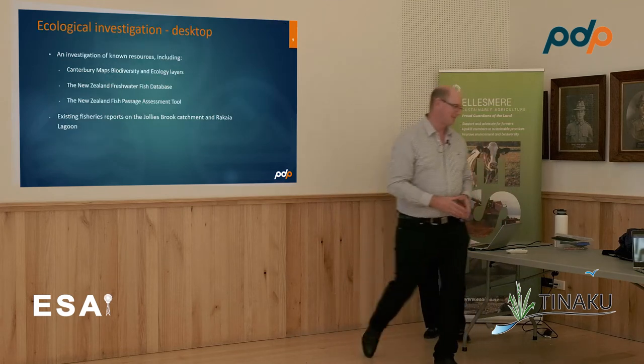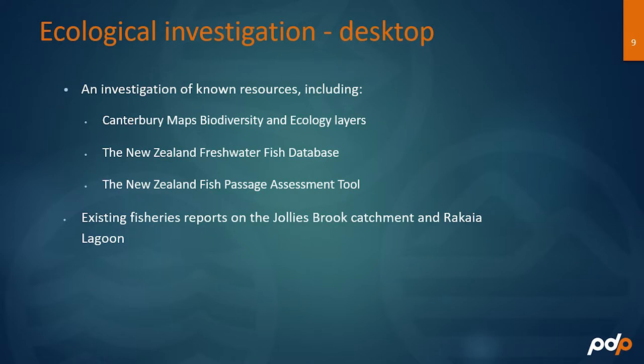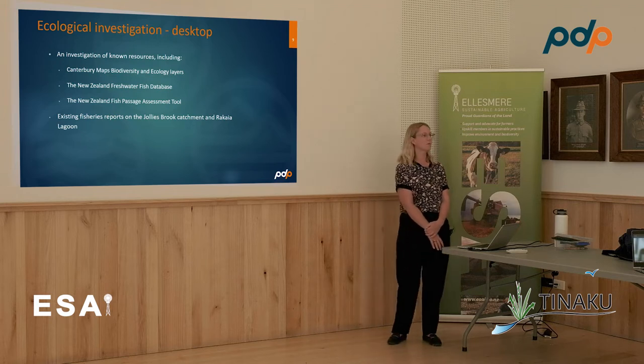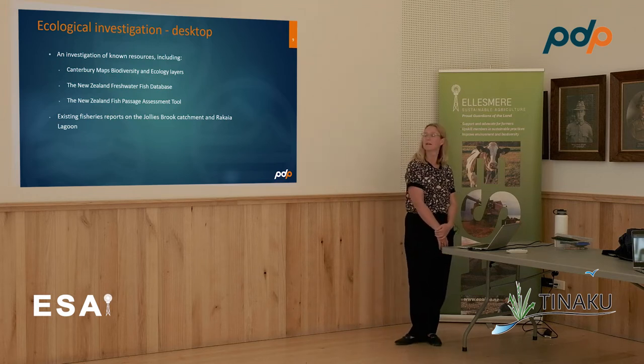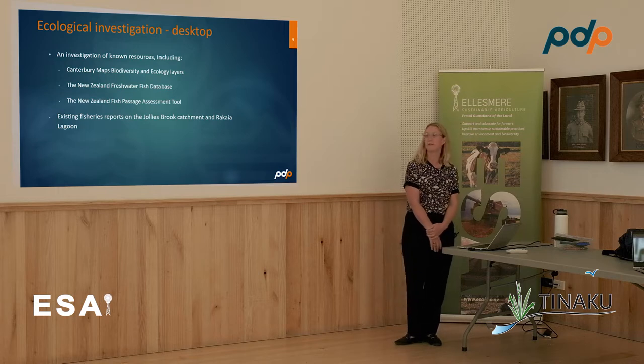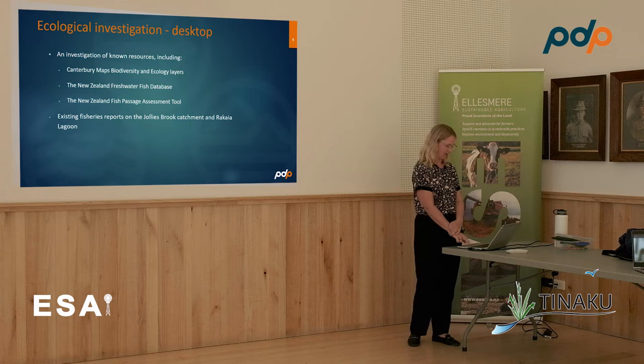Yep. So for the initial ecological investigations, we did a desktop study and also some field studies. For the desktop study, we looked at all the known resources for the area. That included the Canterbury Maps layers for biodiversity and ecology, the freshwater fish database to see what's historically been in these areas, and the fish passage tool to look at where the barriers were in the system. We also looked at lots of different reports on Jollies Brook and the Rakaia Lagoon.